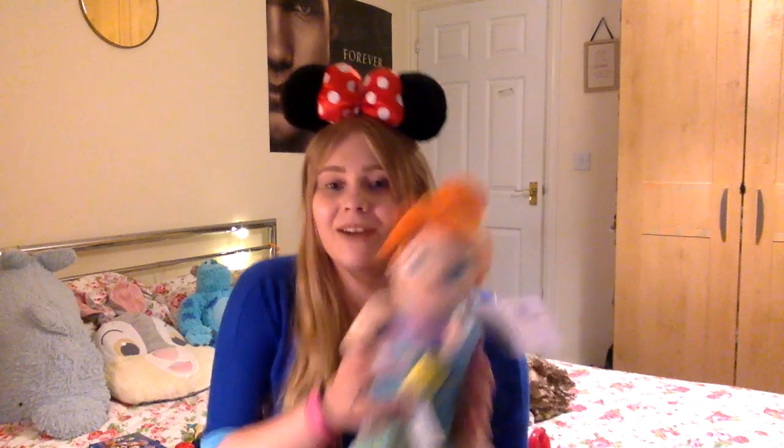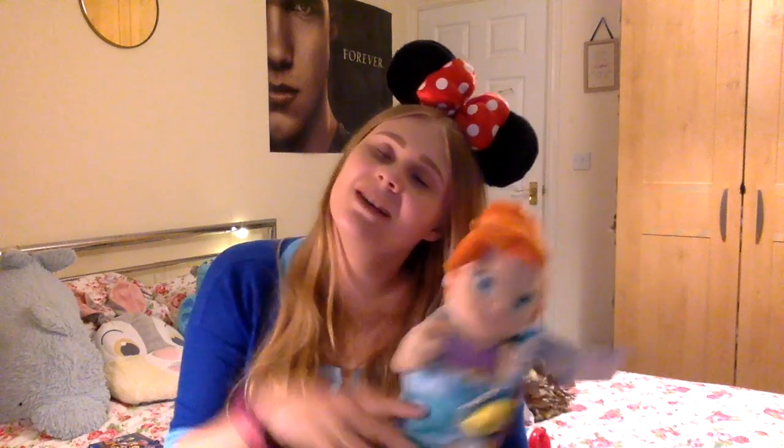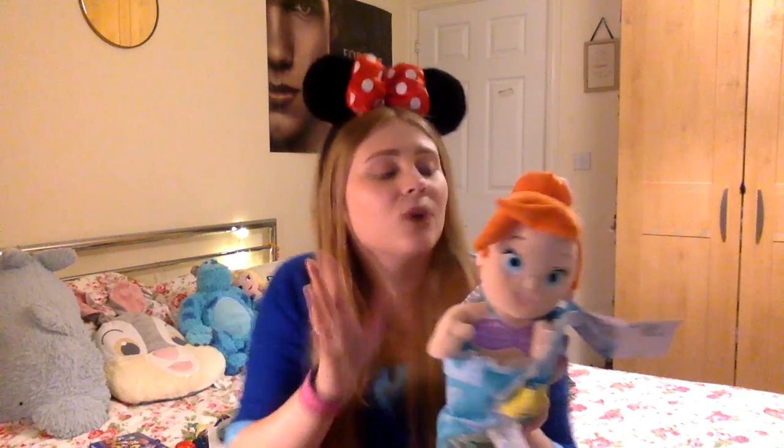I was looking the whole time I was there for a Lady and the Tramp pillow pet, but I could not find one across the whole park. I just literally could not find it. I love Lady and the Tramp so much, so I saw this, and I had to have it. And then to go with it, I got the Ariel baby because I love Ariel. She's so cute. I was torn between getting Ariel and getting the dog from Pirates of the Caribbean.